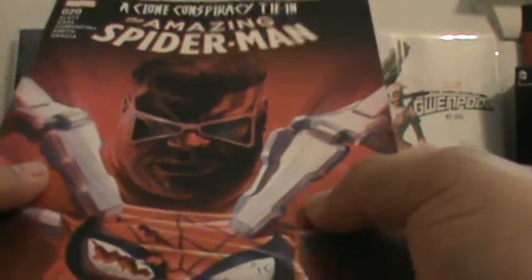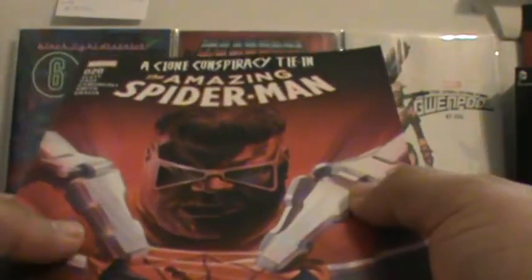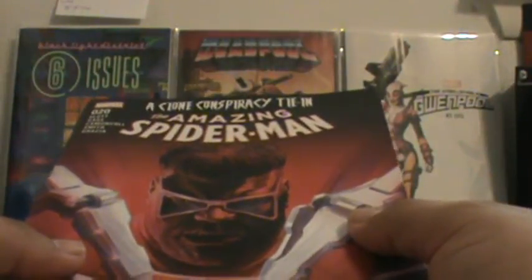And then we got Amazing Spider-Man number 20. I'm really digging this cover. Loving that cover. Spider-Man number 20. This is a Clone Conspiracy tie-in. So this is going to have to tie in with the Clone Conspiracy. So, of course, going to have to read that.